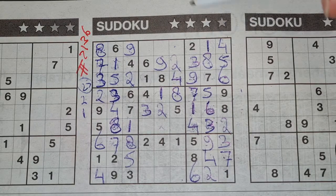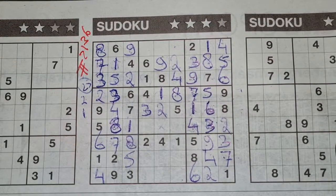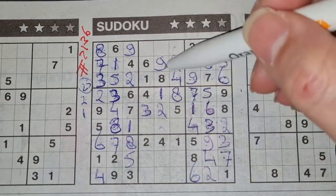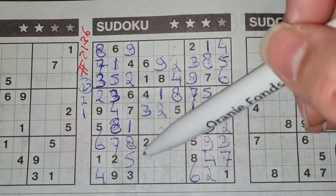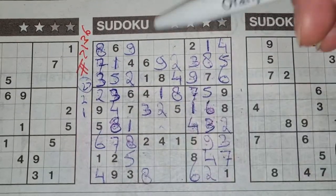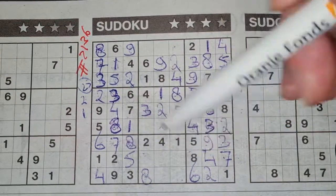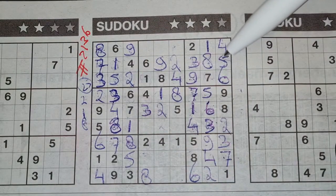6, 7, 9. Then, how about 7, 8? We have an 8 in this column, 8 in the middle column, so the column next. The only 2 places for the 8 should be here or there. We see there an 8, no 8 there. 8 should be there. And all the 8s are used. I can see digit number 3, number 8. Alright.